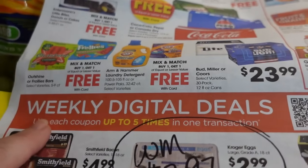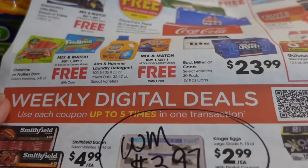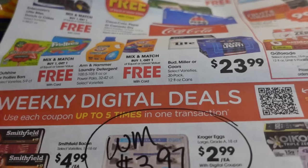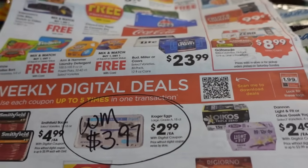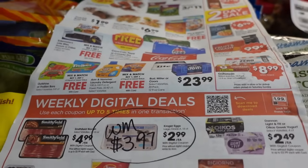This is a weekly digital deal. That means it is an electronic coupon that you must clip, and there is a limit of 5. So if you need some eggs, go grab 5 of those packages.